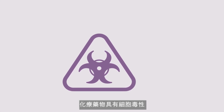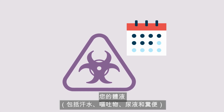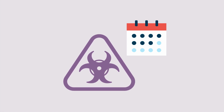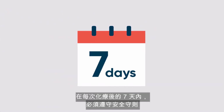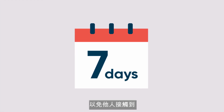Chemotherapy medication is cytotoxic. For 7 days after treatment, your bodily fluids, which include sweat, vomit, urine and faeces, can contain traces of chemotherapy, and exposure can be damaging to people who don't have cancer. It's important to follow safety guidelines for 7 days after each treatment of chemotherapy to avoid exposing others.